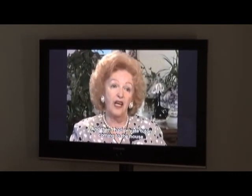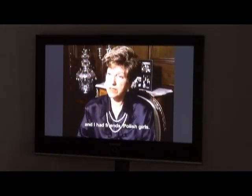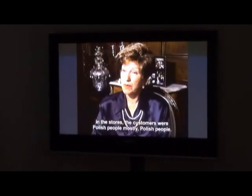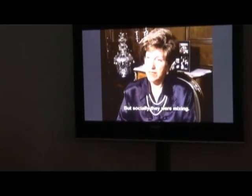And all the boys and girls together. And then I had private people coming to the house that taught me Yiddish and German. Because my mother said if I know German, I can go the whole year, I wouldn't get lost. I went to a Polish school and I had Polish girl friends. But I think in the store, the customers were mostly Polish people. But socially, they were mixed.